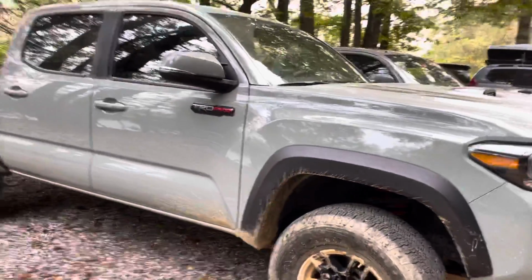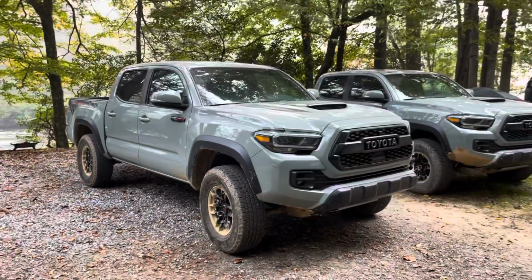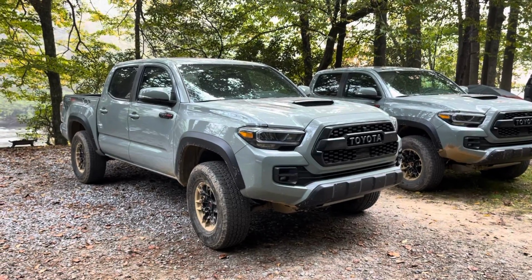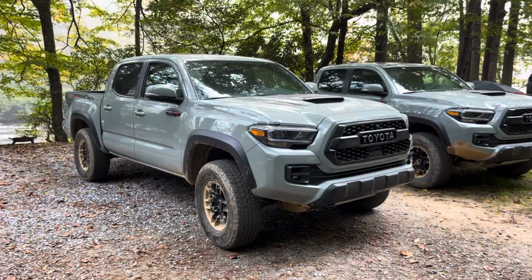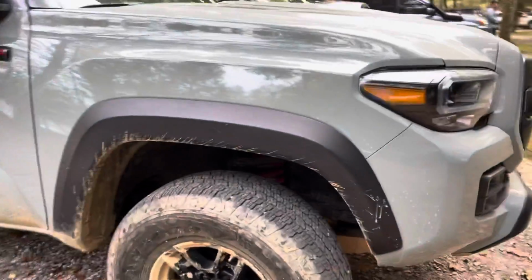So the new '22 Tacoma TRD Pro is actually an inch higher in the front and a half inch higher in the rear, with the new setup and the new TRD upper control arms on it. We're talking '22 though, right, with the Electric Lime Metallic. With this one here, we got the same TRD-tuned Fox suspension. I'll try to show you a little bit.